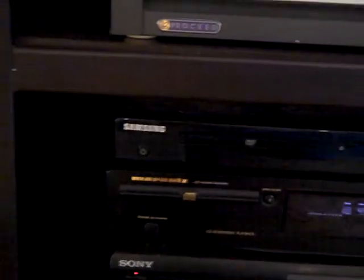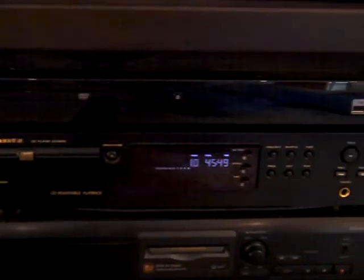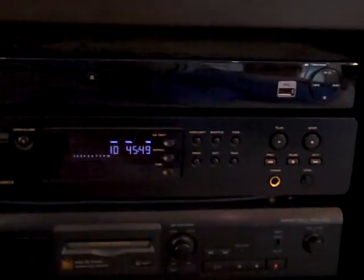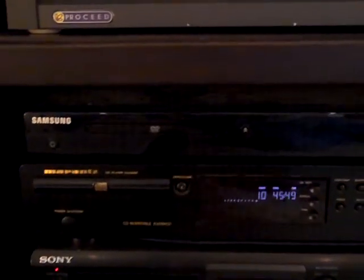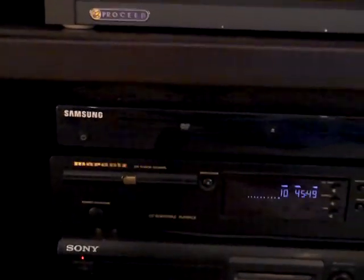I got a DVD player hooked up here. I love this Marantz CD 5000. I know that CD players are losing favor. People aren't interested in them anymore, but that is such a pretty sounding CD player and quite reasonable. You can get these things anywhere used for, I don't know, maybe 25 bucks now. God, I don't even think I paid 50 for it 10 years ago, 8 years ago.